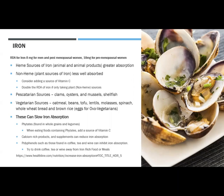Polyphenols, such as those found in coffee and tea and wine, can inhibit iron absorption. So again, try to have those types of drinks away from your meals that are rich in iron to help decrease the difficulties with the absorption.